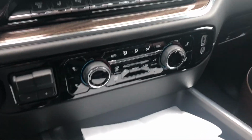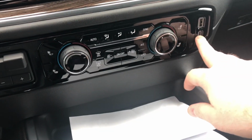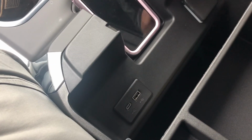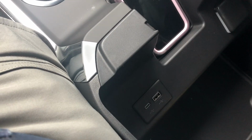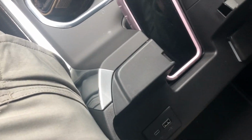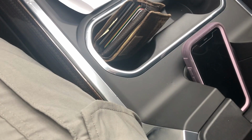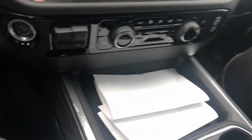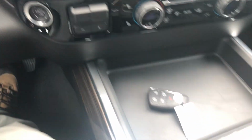So one last important point, we have a USB-C and a regular USB. Wireless charger down here. Looks like a USB-C and a USB in here and a 120 volt plug. Very nice size. What's this? USB. Another USB. So the back of it right there, another USB. Pretty nice compartment. You got a big flat open area.